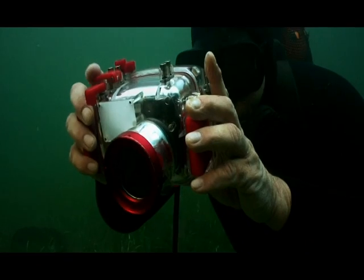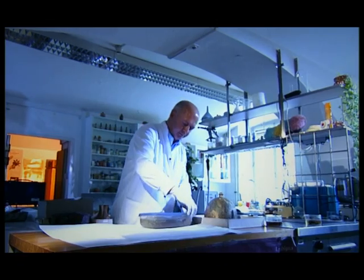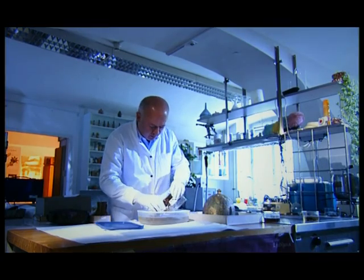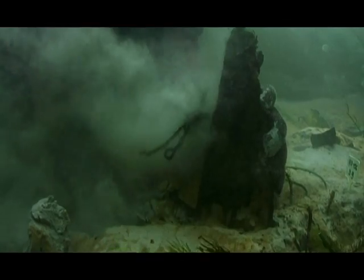Objects made of wood or organic materials are kept in water after having been lifted, where they remain until reaching the conservation workshop. The underwater work also includes taking samples of wooden piles and subfossil tree trunks for subsequent dendrochronological analyses.